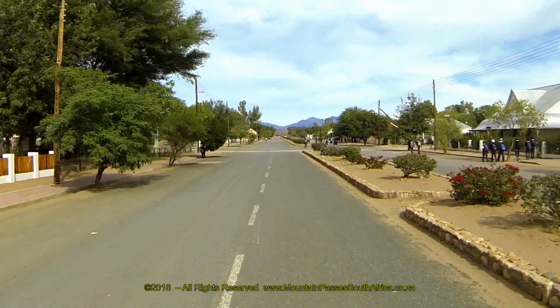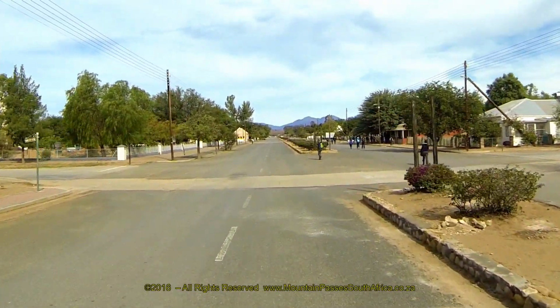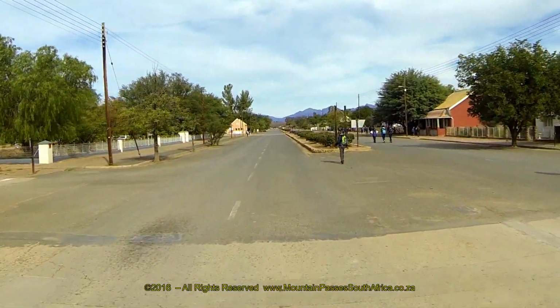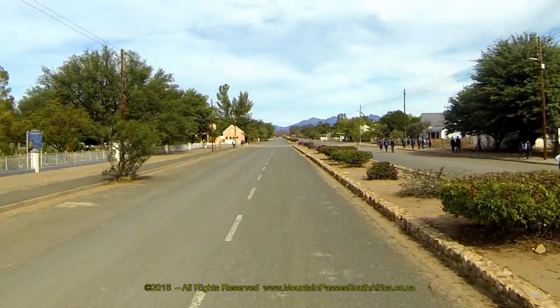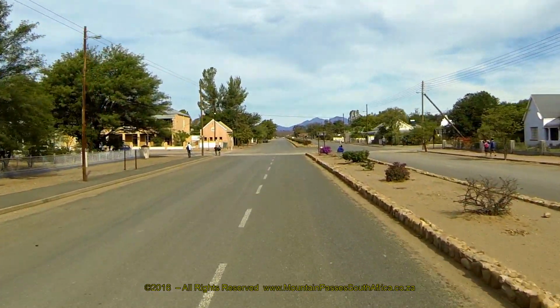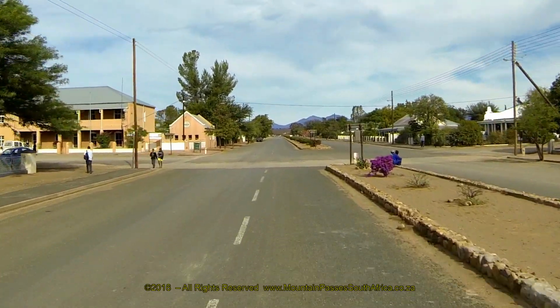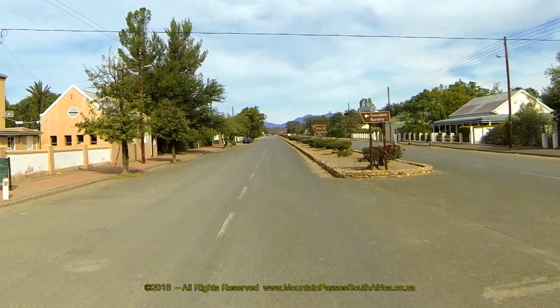The Dutch Reformed Church holds the record for being the biggest Edwardian-style church in southern Africa, seating 1,200 members. Construction commenced in 1906 and the church was inaugurated in 1907 with an organ consisting of 1,046 pipes. The church was built at a cost of £16,000 sterling.